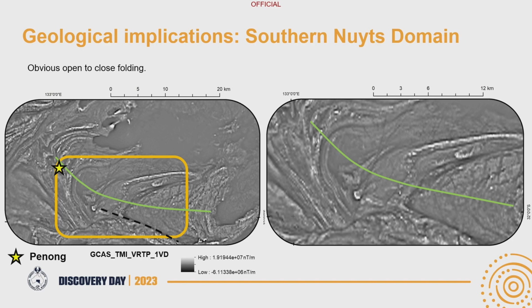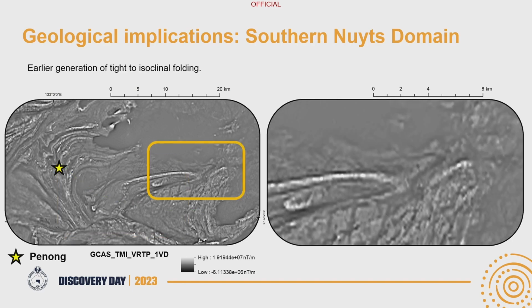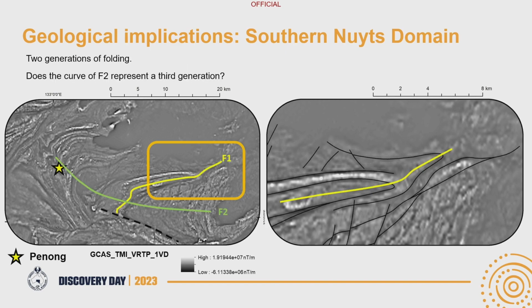But when you actually zoom in to areas, if you zoom into this area on that limb, you can actually see there's closures. And if you look at there and there, and you go to the next slide, you can see there's actually an earlier generation of fold. So there's 2 stages of folding that we can pull out in this area.